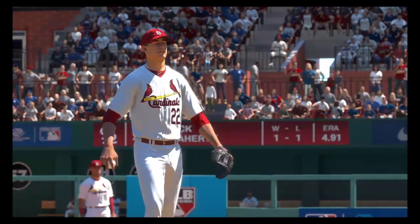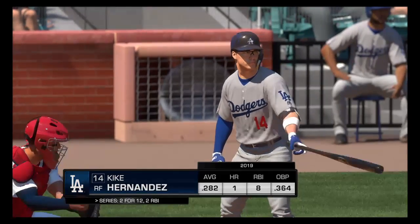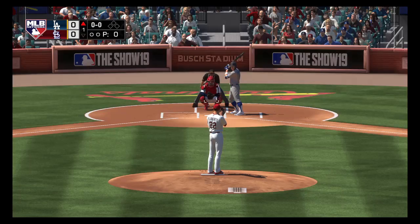5 days, throws strikes, and gives his team a chance to win every single time he goes out there. He'll be fun to watch in this one here today. Standing in, the right one off today. Hernandez.